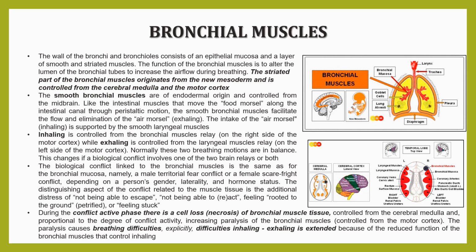During the conflict active phase, there is a cell loss and necrosis of the bronchial muscle tissue that is controlled from the cerebral medulla and proportional to the degree of conflict activity, and increasing paralysis of the bronchial muscles which are controlled from the motor cortex. The paralysis causes breathing difficulties, explicitly difficulties inhaling. Exhaling is extended because of the reduced function of the bronchial muscles that control inhaling as well.